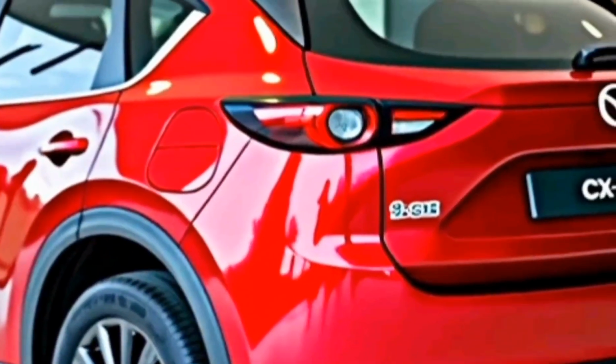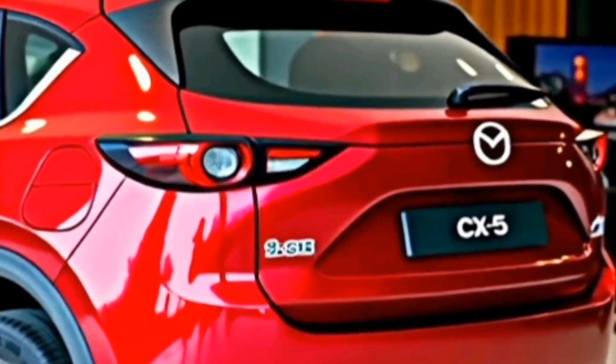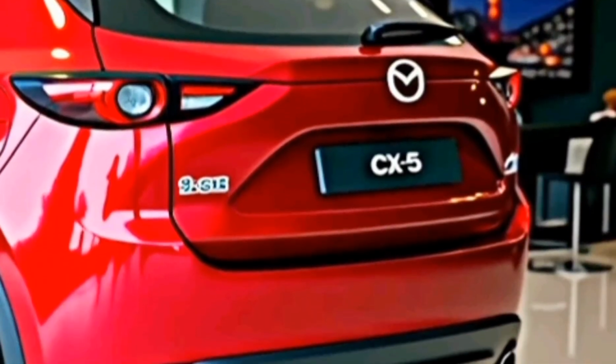On the rear, the CX-5 gets updated taillights that look sharper and more angular, aligning design language with Mazda's larger SUVs, CX-90, CX-70. Also new is the Mazda lettering stretched across the tailgate instead of the usual Mazda badge. Wheel options are refreshed, 19-inch wheels available on higher trims, with revised cladding around wheel arches and lower body for a bit more rugged attitude, but not overboard.